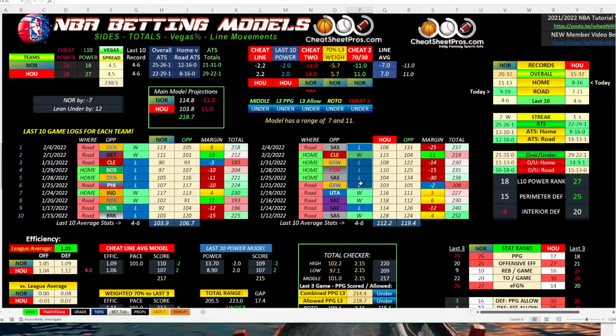Going over here looking at Houston, they are just absolutely terrible. They've lost 4 of the last 5. They did manage somehow at home to beat Cleveland by 11. But then they got beat by 25 to the Spurs, 14 to Golden State, 15 to Portland, and then 30 to the Spurs again. So these red marks over here, they're double-digit losses.